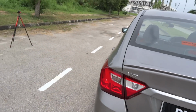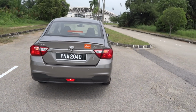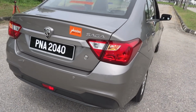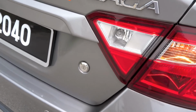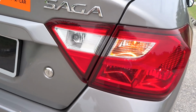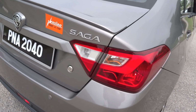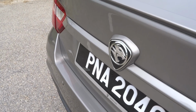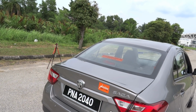4 variants are available for sale: 1.3 standard manual, 1.3 standard CVT, 1.3 Executive CVT, and 1.3 Premium CVT. Exterior features of the Saga Executive include halogen reflector headlights, front and rear fog lights, front and rear parking sensors, indicators on the side mirrors, body-colored door handles and side mirrors, black B-pillars, and a rear spoiler.